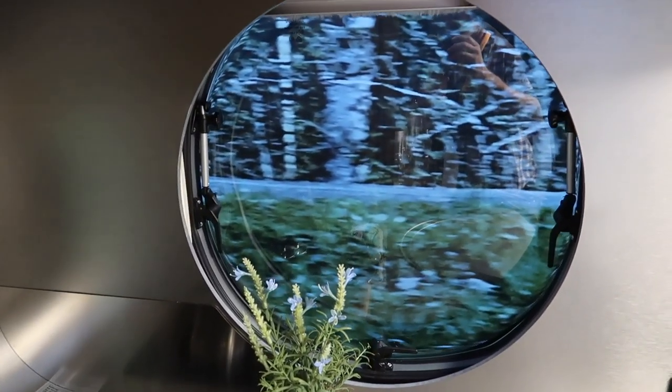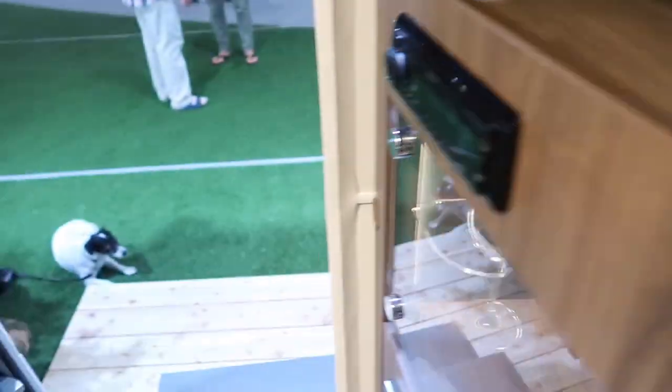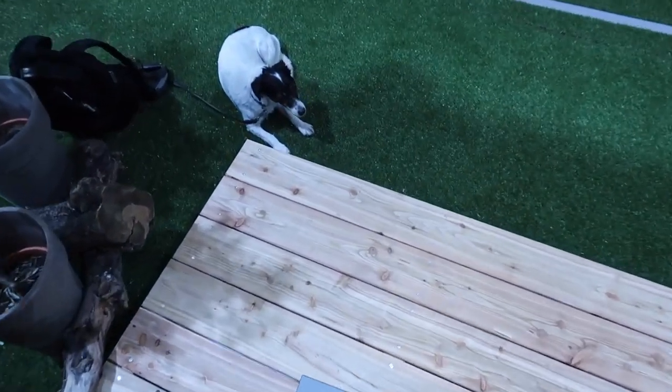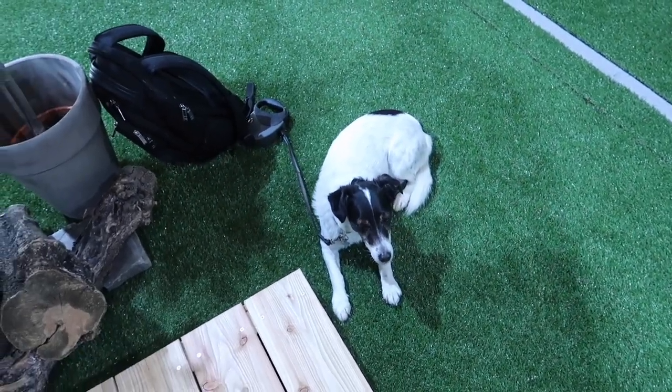Today we'll tell a story through the round window. There. Right, should we get one, Dougal? Should we trade in the Airstream and get one? No, all right then.